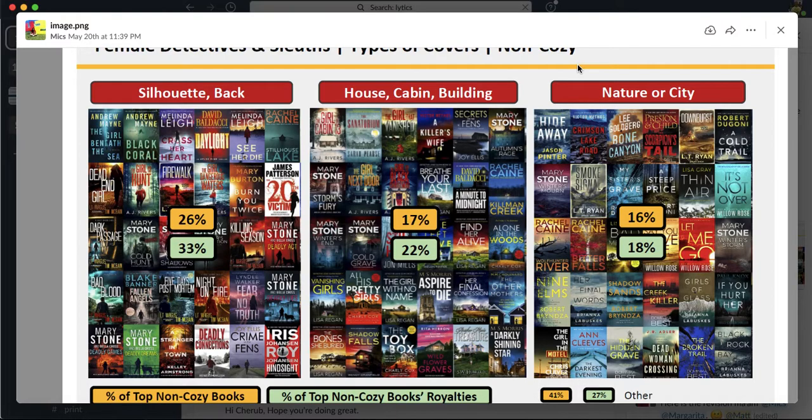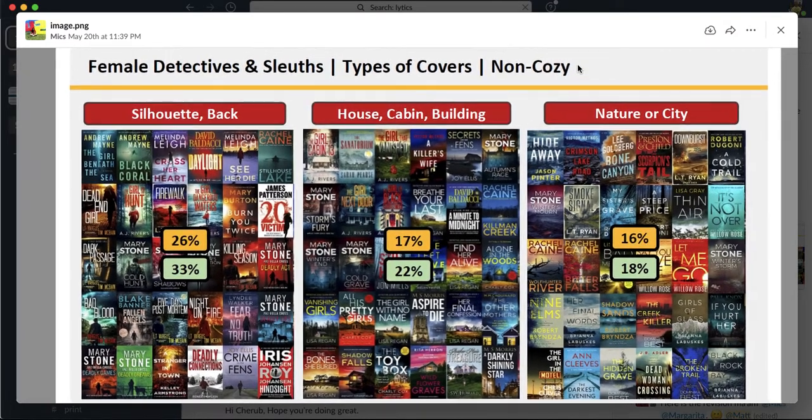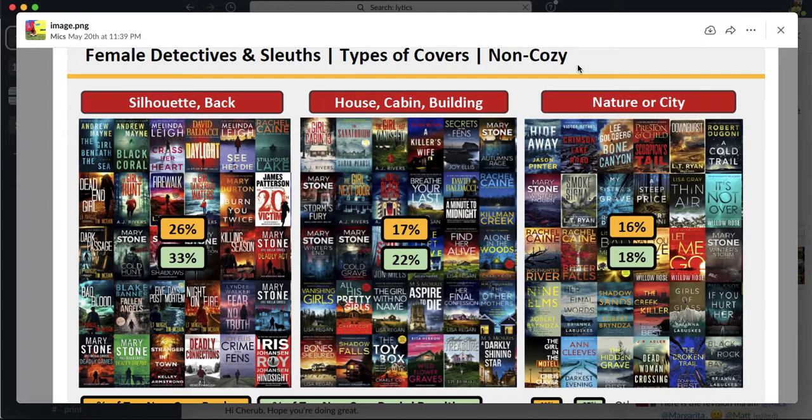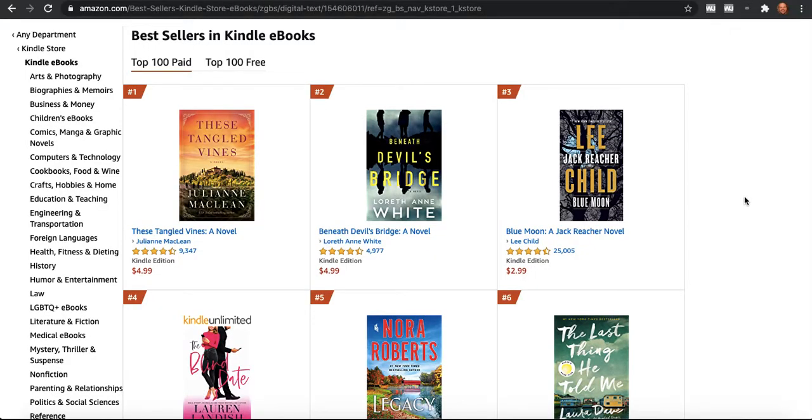Of course, as an author, the more clear your genre is, the more you can pin that down to a subgenre, and the more you know who you are, what you write, and what your book is, the better you are going to be able to find the right examples to be working from.